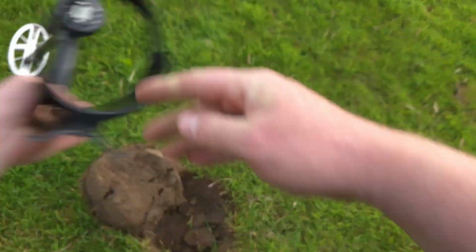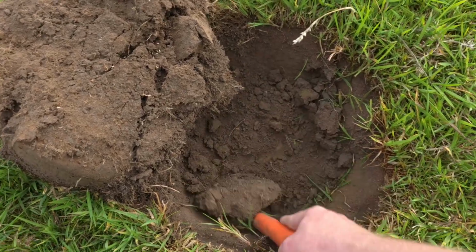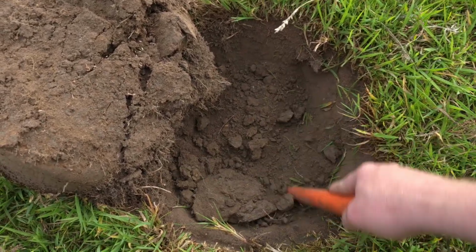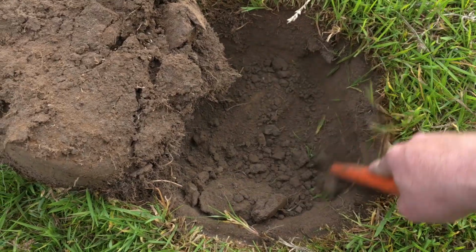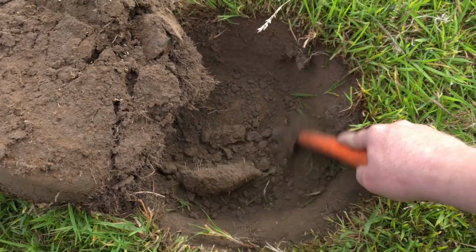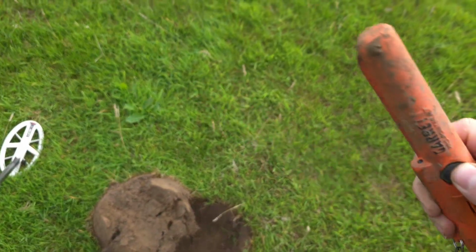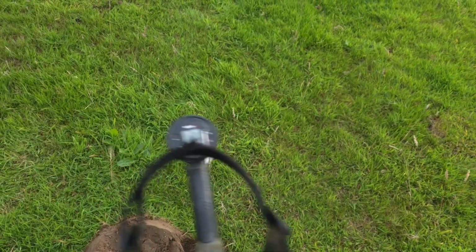So 59.60 still in the hole, which still shows what it's like. This area, it's probably a bit deeper than I thought it would be, to be honest. 59.60. I'll have a quick look now. We're back over the hole.